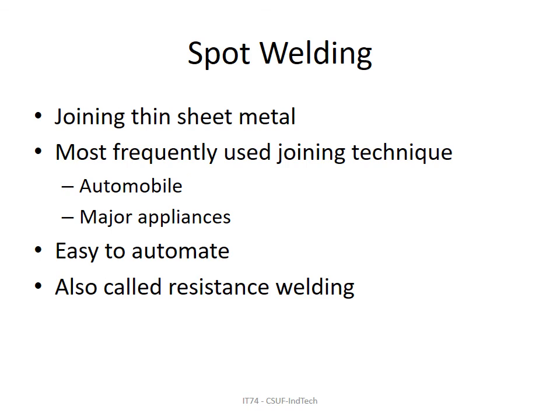You did it when you put your boxes together. And it is actually the most commonly used joining technique of any manufacturing process. I was surprised when I heard that too. Because if you think about it, automobiles are often, all the body is spot welded. Major appliances, your refrigerator, your freezers, all of those things are spot welded together. And so there's a whole lot of spot welds out there. It's very easy to automate.